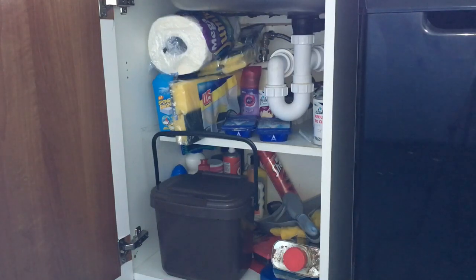Now I'm moving on to my under sink cupboard. Now, I'll be honest, I haven't tidied this up since well before we did the kitchen, probably May of 18, because it's just a cupboard I forget about. We don't really use it.